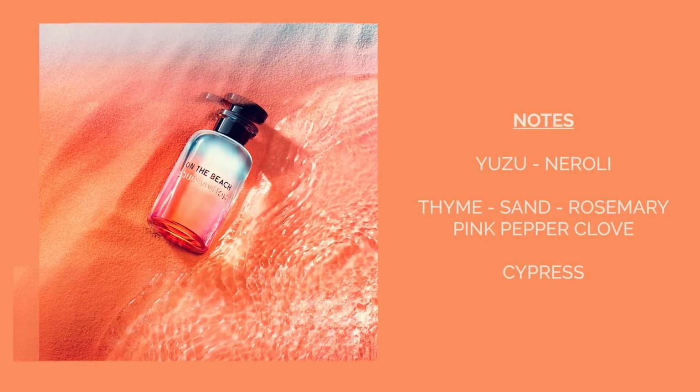So this is exquisite. Now when it says on the beach, it means on the beach. It smells very fresh. The yuzu that's used in this, like a grapefruit, citrus, big, bright burst, a little bit pungent in a very good way. And then it's followed very quickly behind with neroli. So if you're not a neroli fan, you're not going to be a fan of this. If you don't like Tom Ford's Neroli Portofino, anything in that nature, this will not be for you, even if you love yuzu, because the neroli is very heavy in this.